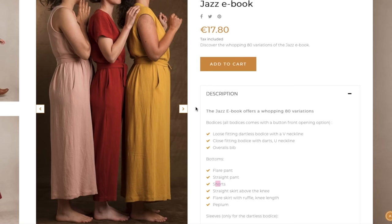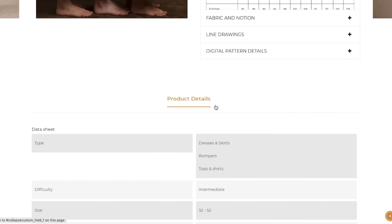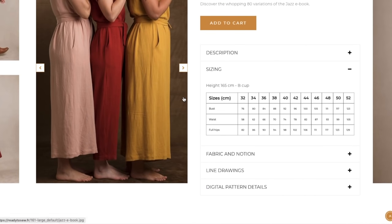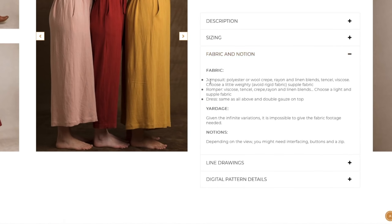So cute. There's some really good options in there. The size chart goes from 32 to 52 on the size range, all for B cups. Here's different fabric recommendations for each version.